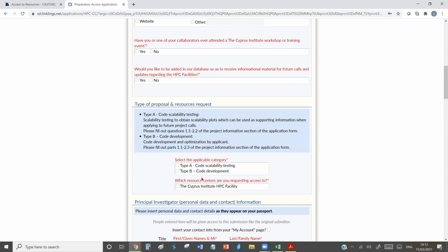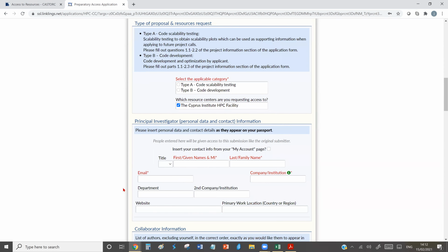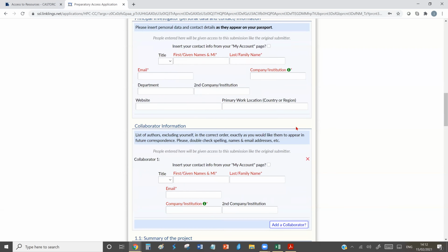Here, please provide us details of your application, if it's for scalability testing or code development. I'll give a bit of detail on scalability testing in a bit. And just tick here that you want access to Cyclone. Please provide us with your details.